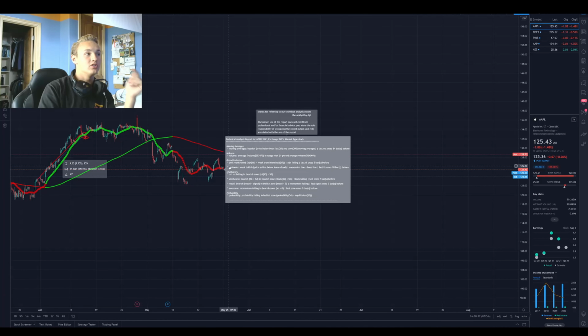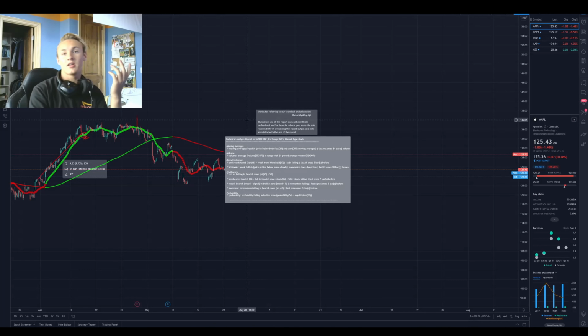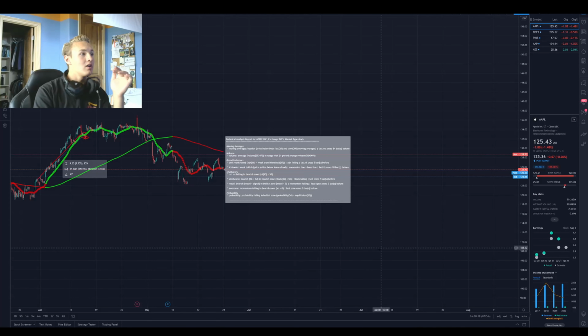Volume is average. DMI, its trend is weak. On the week, it's bullish. RSI is falling in the bearish zone, which means it's gaining support, and that's bearish. I can't even say it. I'm not even going to attempt it. People have told me that I said it wrong.